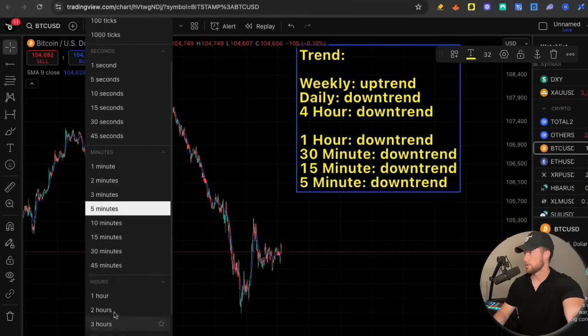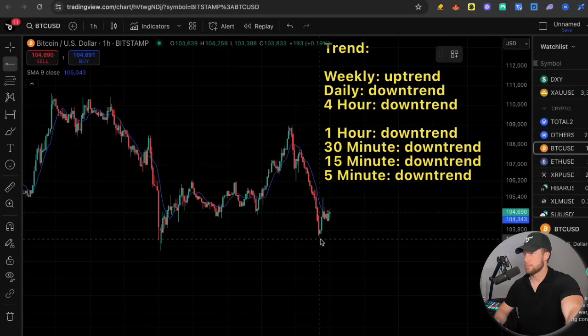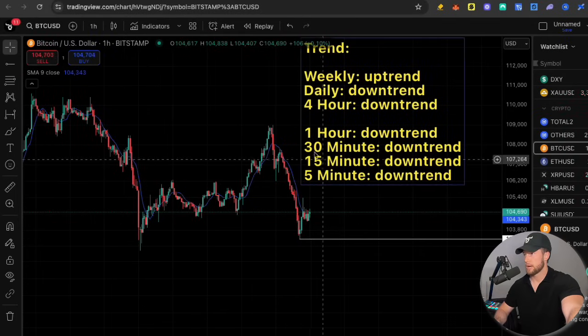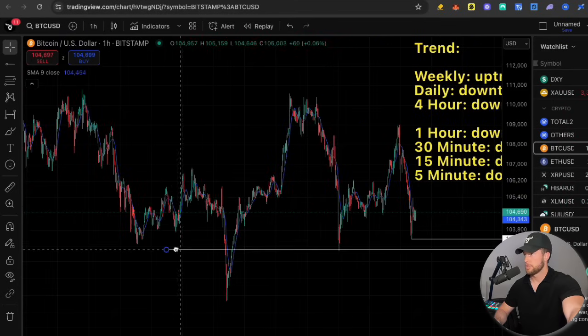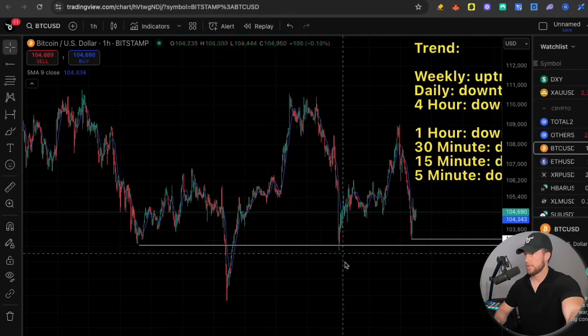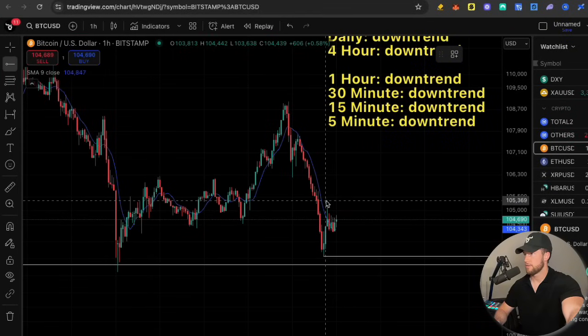So we're going to go to the 1 hour chart and we're going to see where the recent support is and where the recent resistance is. As we can see, there's a support right here where the price bounced off after this pullback. There's another support down here at this wick. And if we were to zoom out even more, it's pretty much right around here. It wicked a little bit below it. And the most recent resistance is right here at this wick at around $105,000.